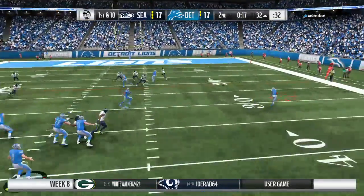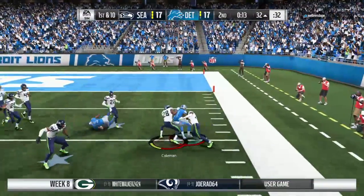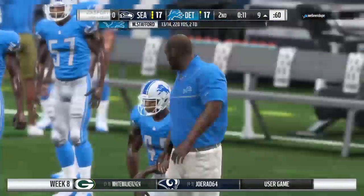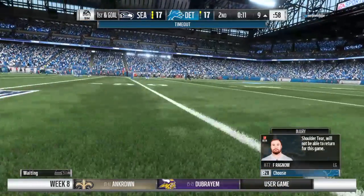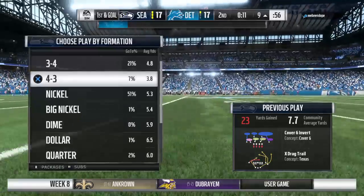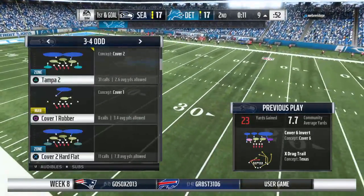On first down, it's Stafford. He goes underneath to Abdullah. And he carries this one all the way down to the 9. And now we won't see a play on first down. We're going to get a timeout instead as they stop it with 11 seconds remaining in this first half.